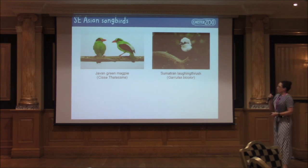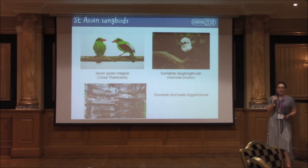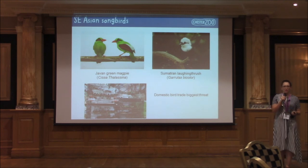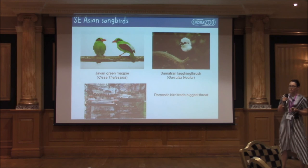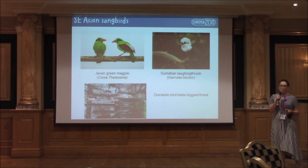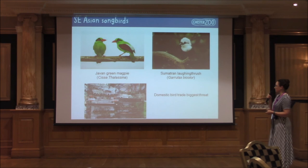Now, unfortunately, a lot of Southeast Asian songbirds are critically endangered, mostly due to the domestic bird trade, which is absolutely rife in Southeast Asia. It really is a conservation crisis. The forests are really falling silent because birds are being poached from the wild to take part in song contests. So it's a really sad situation. It's something the zoo is really pushing at the moment. And it's really important that these two critically endangered species have a sustainable population within zoos, so hopefully one day they can be reintroduced back into the wild.